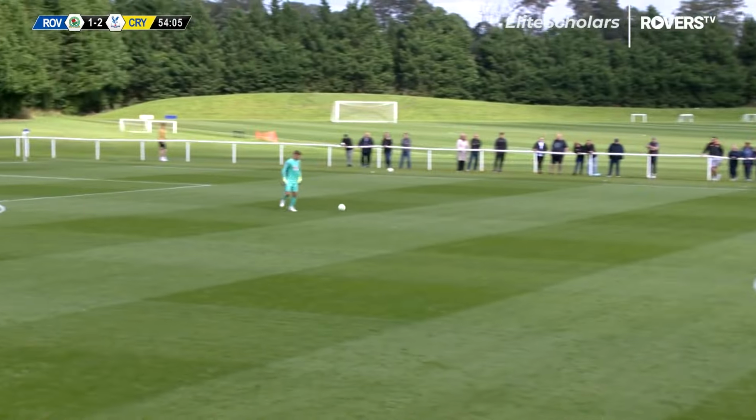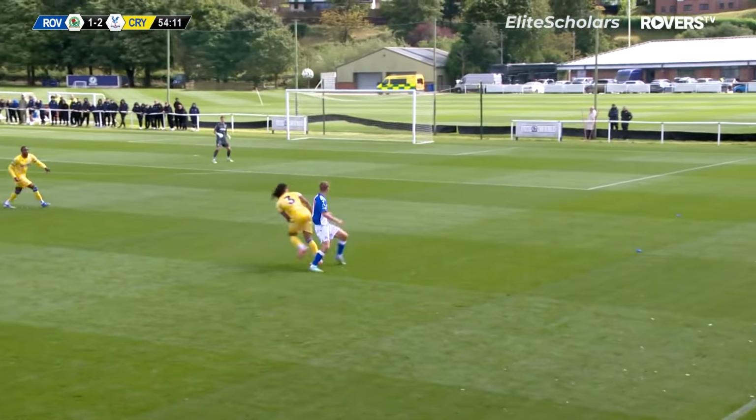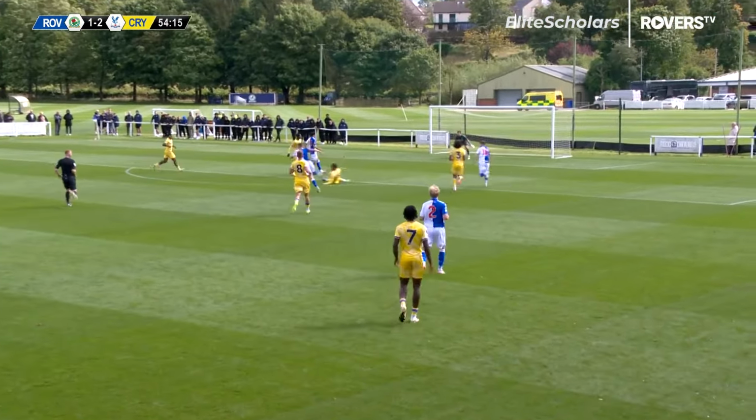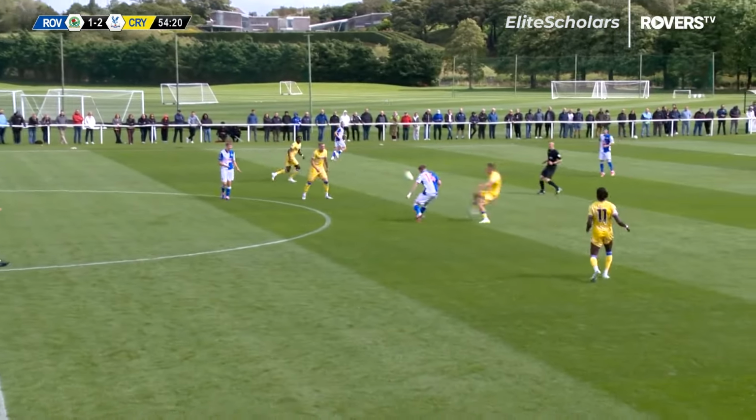Certainly feels as if the pressure is just growing a little bit more on that Palace back line. Jack Barrett, forward towards Aidan Doherty. Battles for a header with Grant. He gets the bounce of the ball. Doherty's going to go for goal. Really good defending there by Caden Rodney to stick out a left boot.